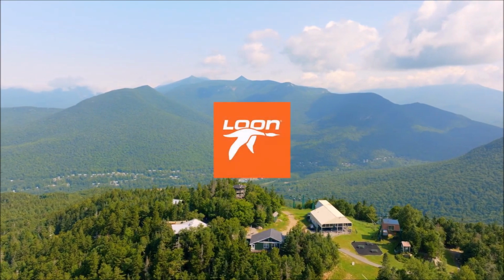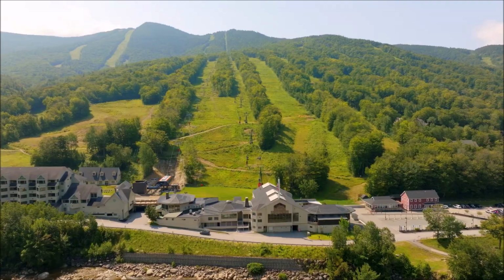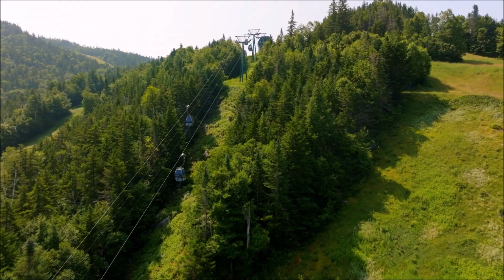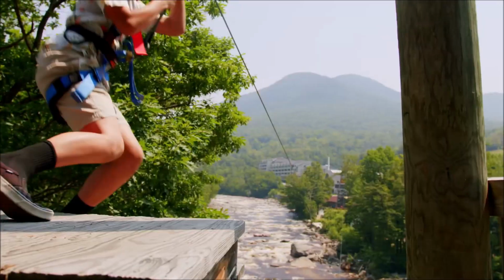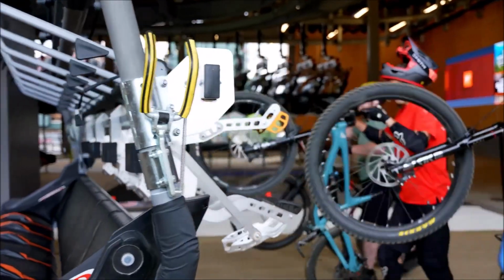My name is Kevin Bell. I'm the Vice President of Marketing here at Loon Mountain Resort in Lincoln, New Hampshire. And I have been at Loon for over 10 years. Most people know Loon for our winter activities, skiing and snowboarding. And our growth into the summer and fall activity has been tremendous.